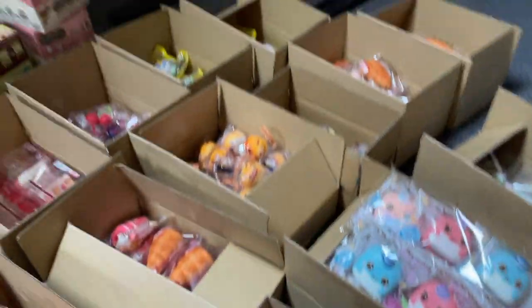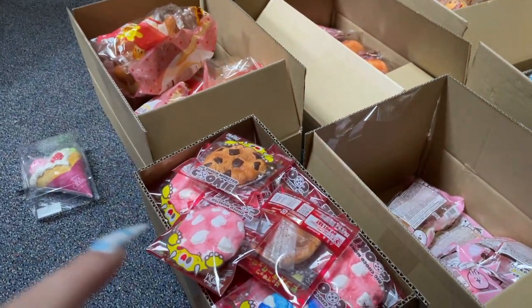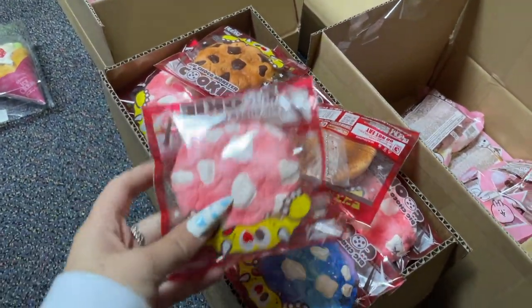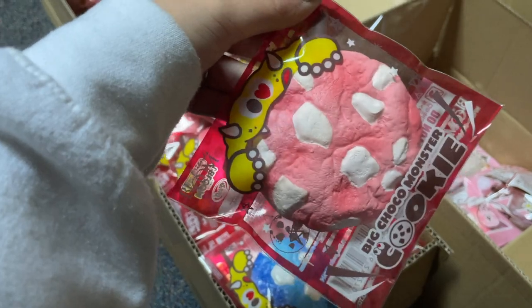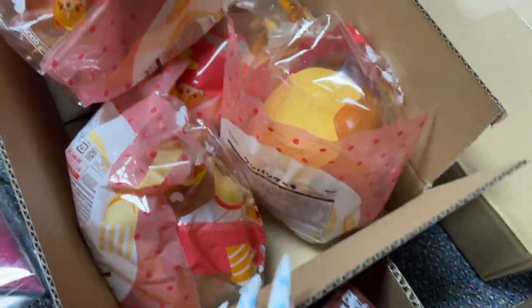You guys, I'm just gonna show everything that I got. I'm still missing some items, so I think some of the packages aren't here yet from this order. But we got the new pre-orders. We got the big iBloom Choco Monster cookies. These are so cute. I got one Marmal strawberry crepes with some more to be coming in.